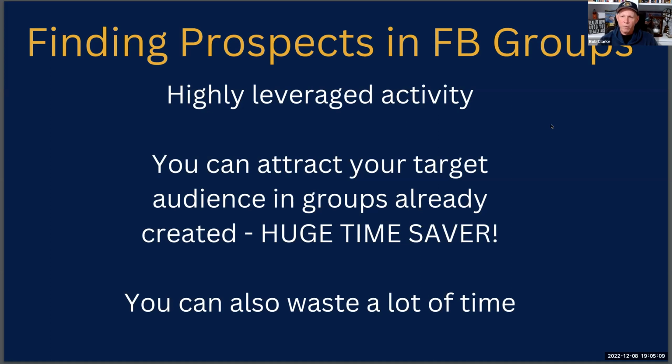And it's very much what I was talking about last time. It's one-to-many communication, where if you post in a good Facebook group where your target market likely is, now you're getting a ton of eyeballs on your posts, much more than you could get on your own profile, right?